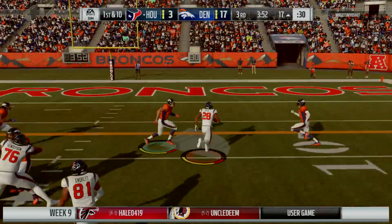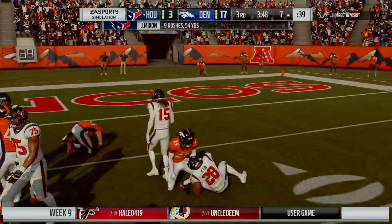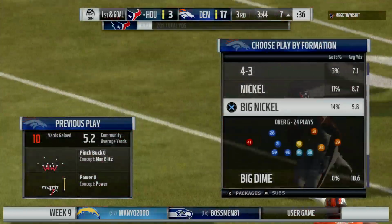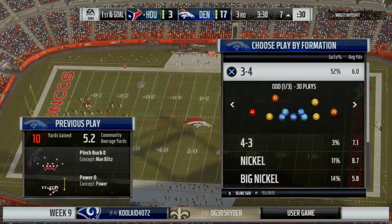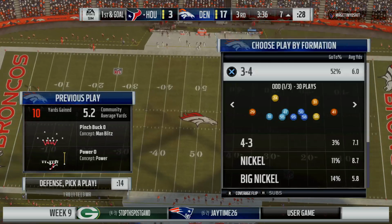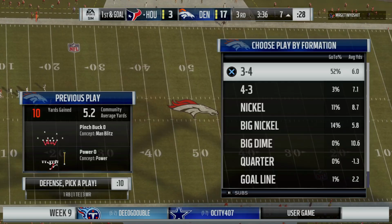A handoff to Mixon. And brought down, but not before they get it inside the 10 to the 7. 10 more there and another first down. Boy, he does it at a high level, doesn't he? Because when I watch him, I think of his vision. Straight ahead, peripheral. Also has that sense of where holes are going to be before they actually open. I think that helps set him apart from many of the other backs in the league.